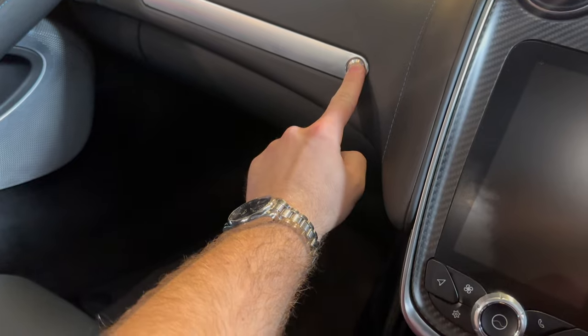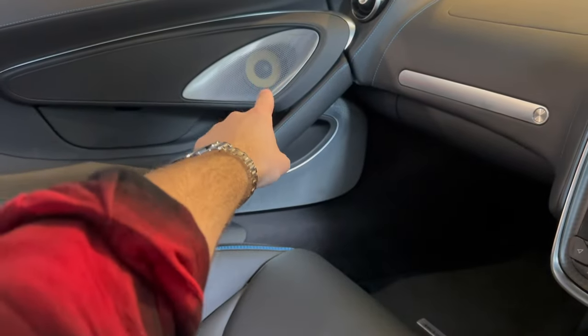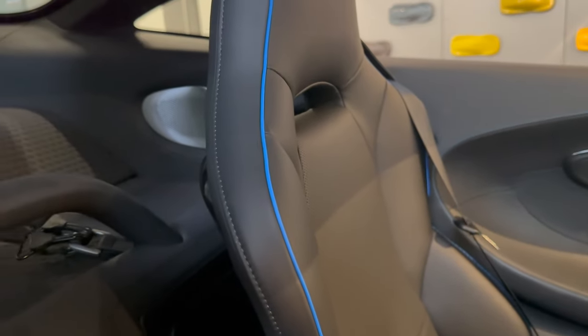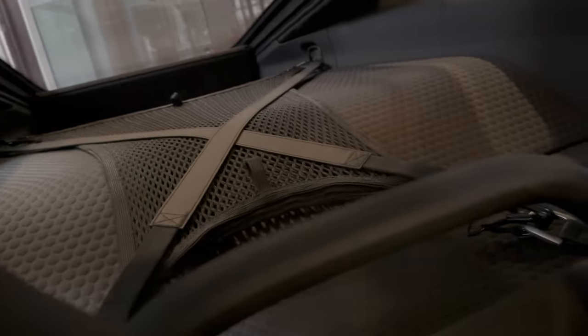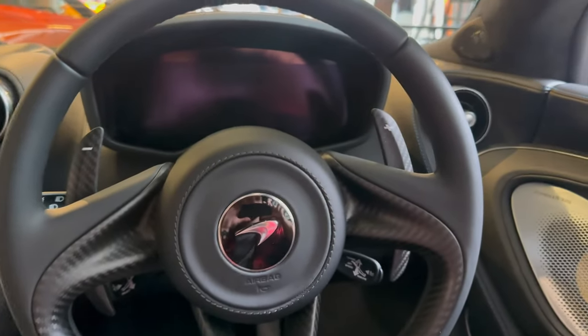Got a glove box, which, car's off. You got the optional Bowers & Wilkins sound system. You have some really beautiful leather seats, and then you also have like a little thing in the back. I think McLaren was trying to make this thing a grand touring car. It's funny because I was kind of shitting on this car earlier because I saw so many of them, but it's cool to be finally inside of one.